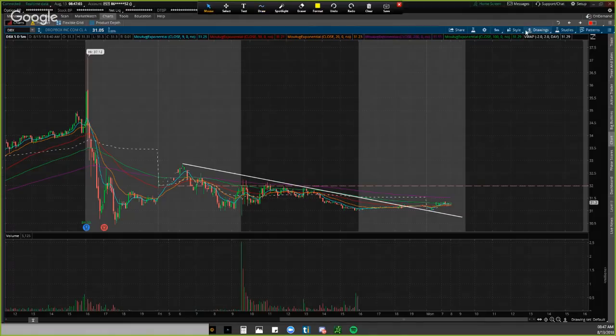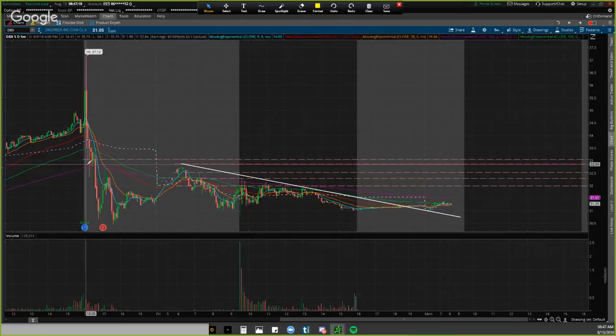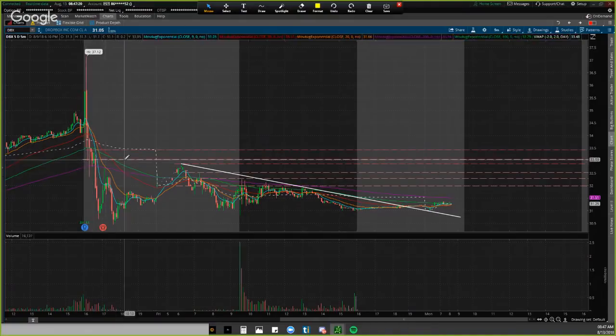From there, you might as well be marking off each kind of key level. So you have one at 32. You should mark one off at about 32.30. Another one here at 32.50. Another one here at 32.87. And then another one here at the $33 mark, et cetera, all the way up following all these little low points, in which those could be areas where we see some resistance. So I am going to be watching Dropbox to the long side, anticipating that we're going to squeeze the short sellers out from Friday's trading.